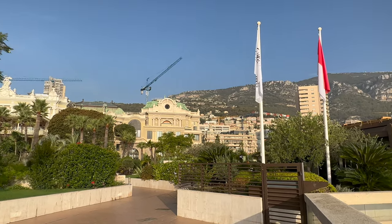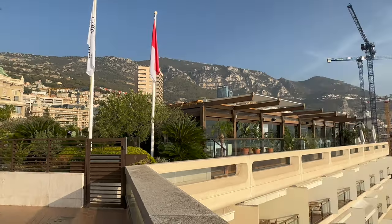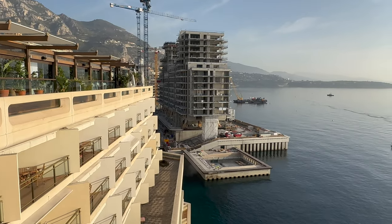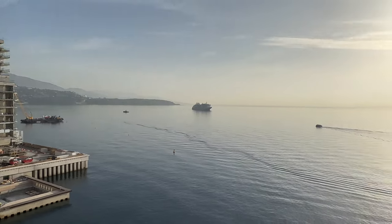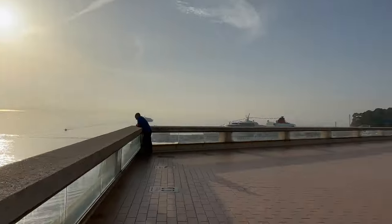I think Fairmont are Canadian, if I'm not mistaken. Unless they've changed ownership and I don't know. Who's got spare cash these days?